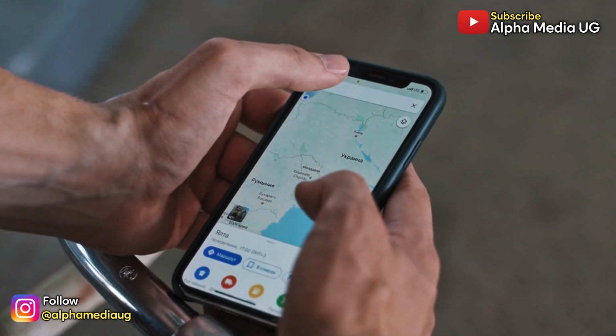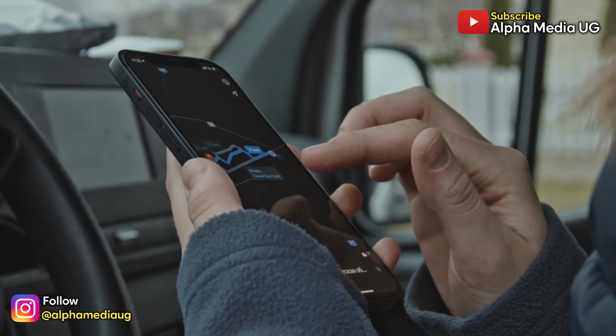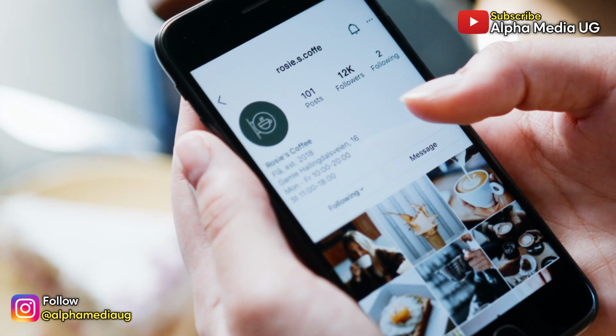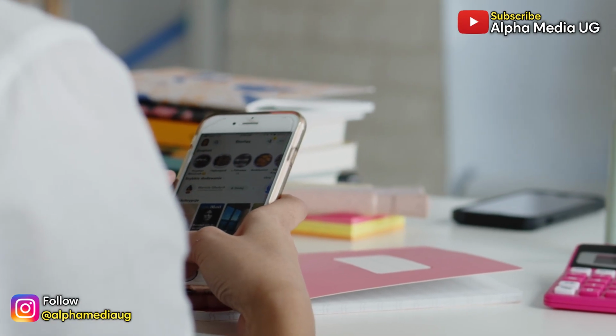Third, if you do choose to use it, limit it to only close friends or a custom list of people you trust completely. Also, you have to consider clearing your location history regularly. It can be found in the map settings as well. Lastly, take a moment to audit your followers. If you wouldn't share your address with someone in person, they probably shouldn't have access to your location on Instagram.